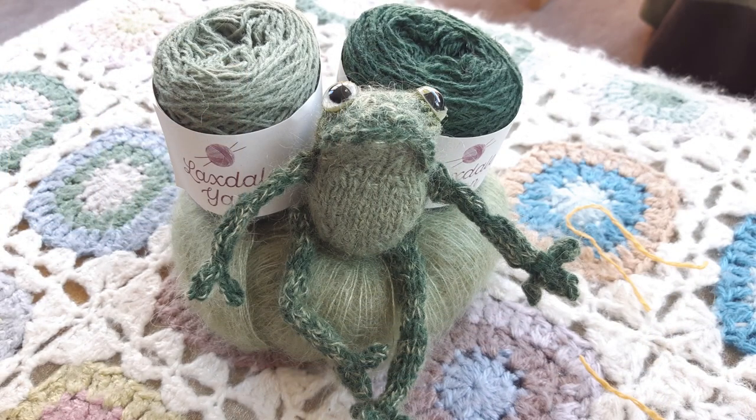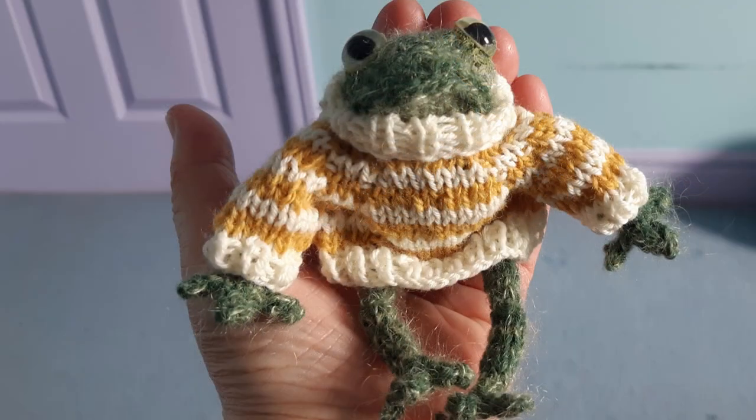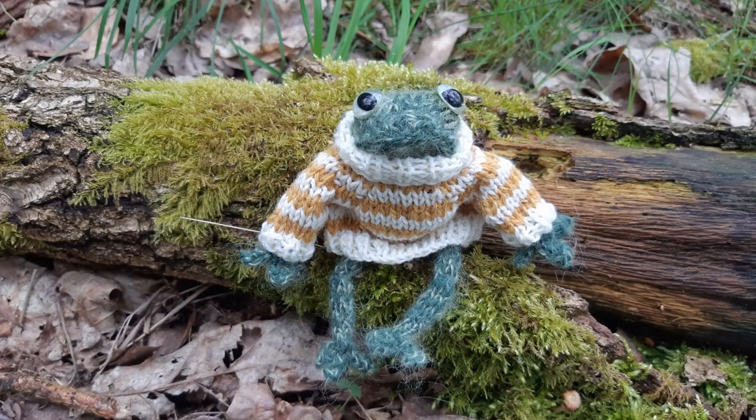And I also knitted the little sweater for the frog, which I probably could have used a smaller size needle because it's longer than I was expecting it to be. But I think it looks really nice, so I'm really happy about that.